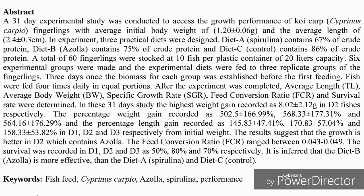This is 86% of crude protein. In total 60 fingerlings were stocked, at 30 fish per plastic container of 20-liter capacity. 6 experimental groups were made, and experimental diets were fed to 3 replicate groups of the fingerlings. And in this experiment, in the final result the duckweed is the best feed for their survival rate and also their growth performance and also the specific growth rate.